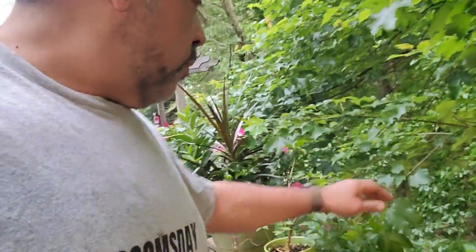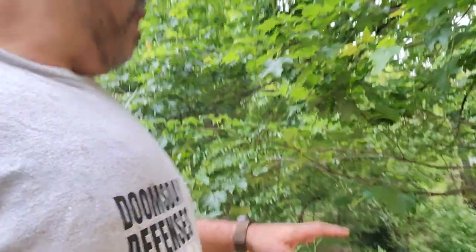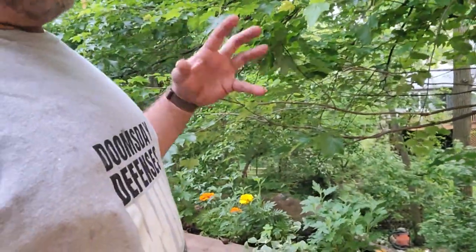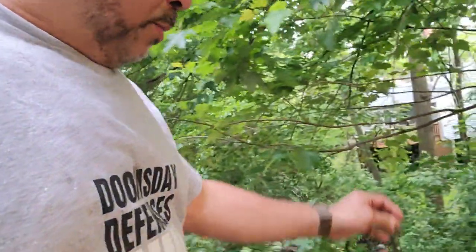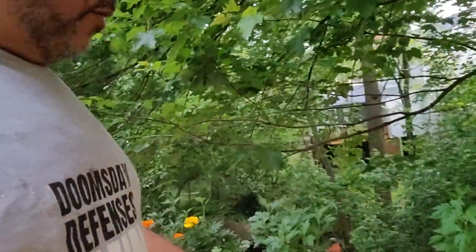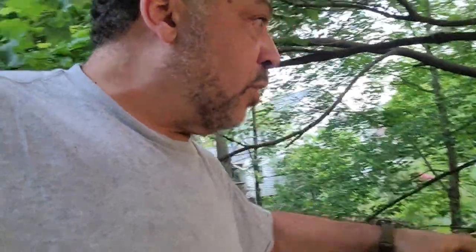So over here I have some marigolds. They don't get a lot of sun, so they're not blooming as much as you'd like, but they still are fragrant and give off enough scent to help keep the bugs and stuff away. My wife wanted me to put some ivy in here, so I've got some ivy growing, and of course the helicopters are growing from the maple trees. Yeah, little baby maple trees. I'm literally at war with maple trees.